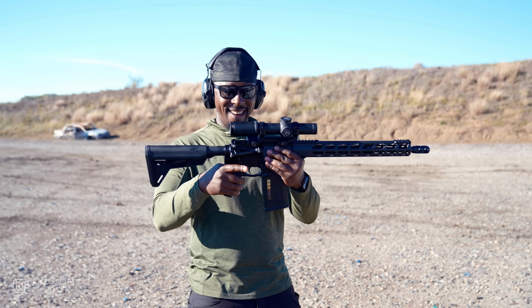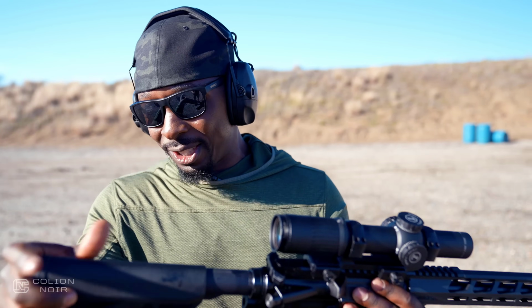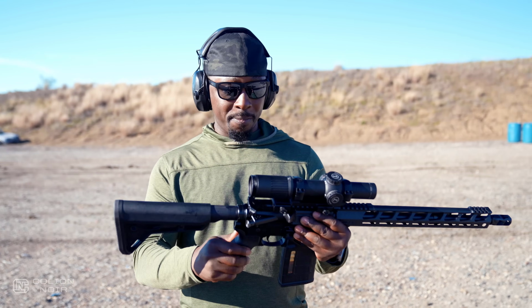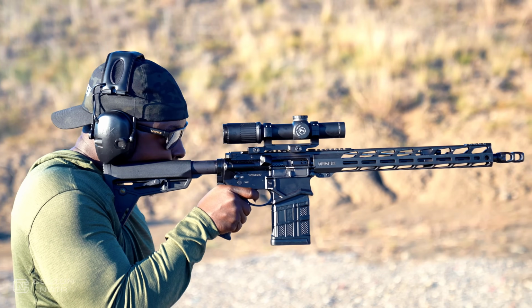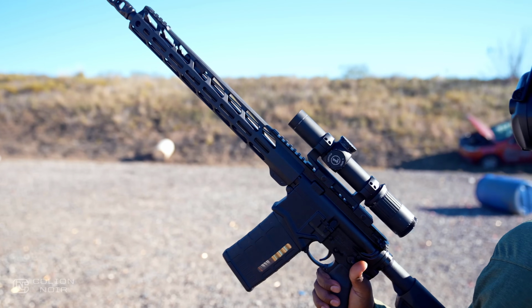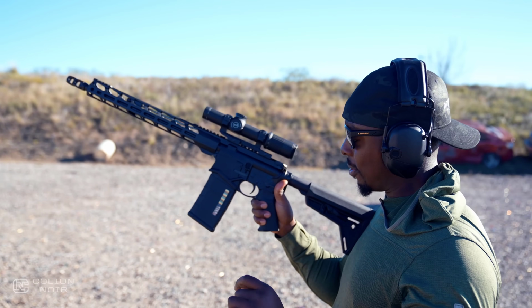That's all there. And of course, you get all this standard stuff you usually get. You get your Magpul stock, your Magpul grip. That's the trigger. Guess what I get to do again? Shoot it one-handed, and I'll show you this trigger. This trigger is phenomenal. It's really good. Like, it's really good.